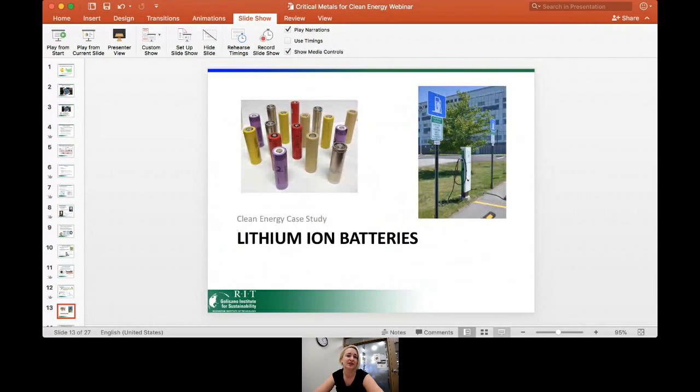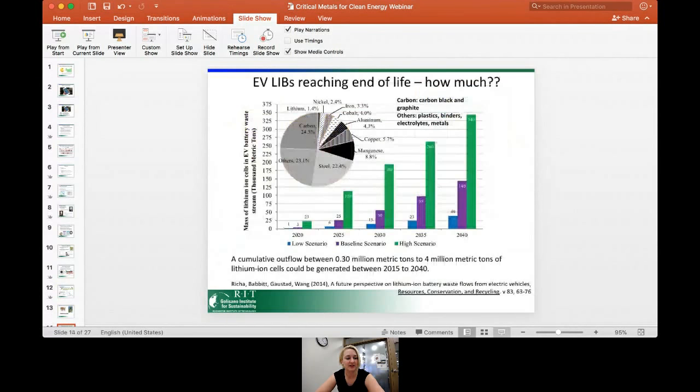So I'm going to share just a couple cases in the clean energy system for looking at scarcity and criticality. The first is for lithium-ion batteries.